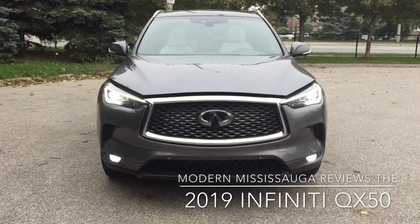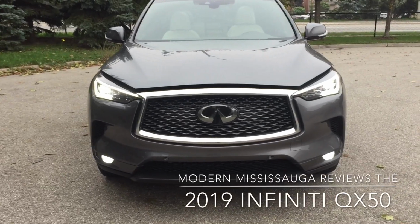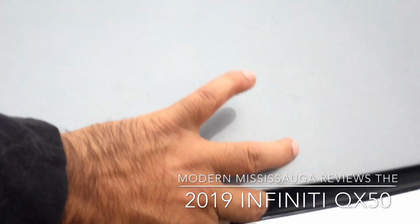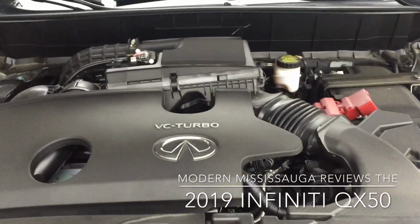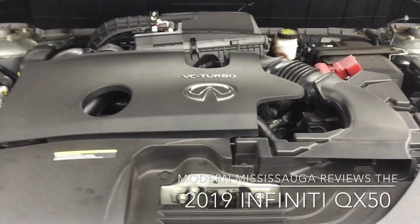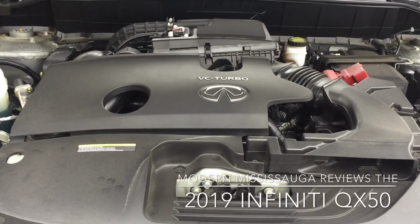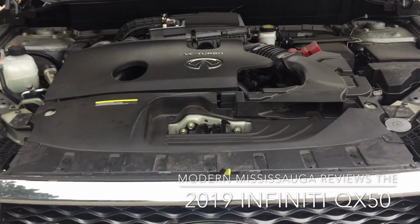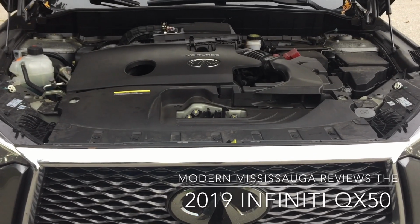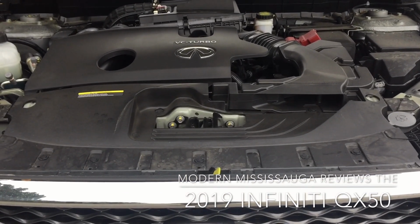It's their compact crossover, and the big news under the hood is the world's first variable compression turbo engine. So I have pre-popped the hood, and we'll just open it up. So that's what it looks like, and there's the VC turbo badging right there. So basically, the short version is you can get two different compression ratios. You can get 8:1 for more power, and you can get as high as 14.1 for more fuel efficiency, and it's all run through a 2.0 liter turbo 4-cylinder, and all the different QX50 trim levels have this.